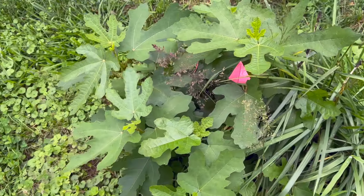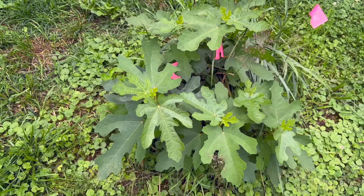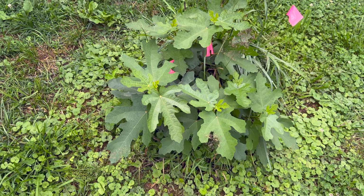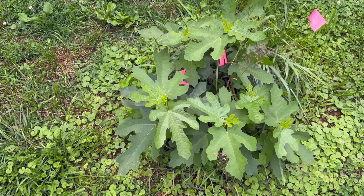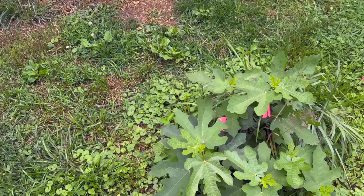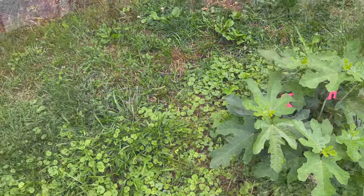Fig tree is making a nice comeback. We thought the goats had completely destroyed this, but it's got some really good growth on it in the last month. So it looks like it may survive. We do have it really too close to the chicken coop. We'll make a decision in the fall about whether or not we move it.